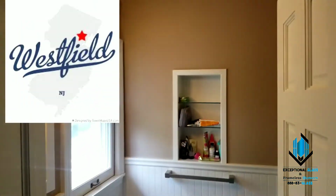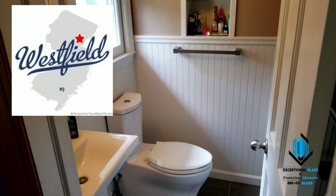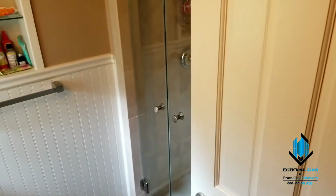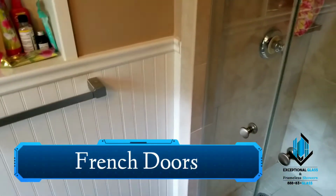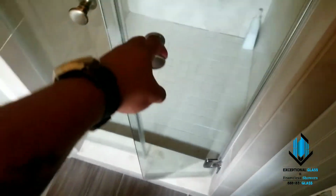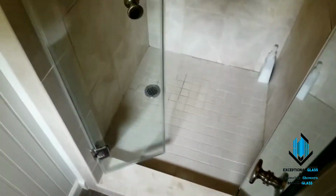Today we're in Westfield, New Jersey. And if you have a small bathroom like this and there's no space for a door, what we can do is get double doors. So on this little option here, we have two independent doors that can open either out or in.